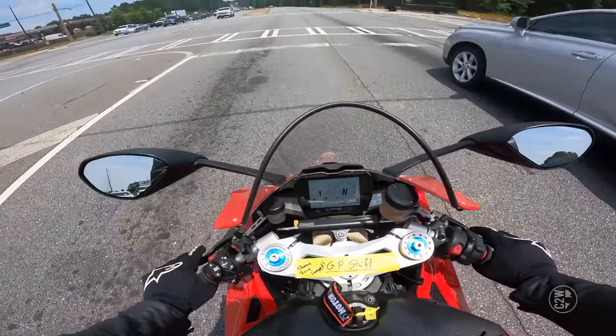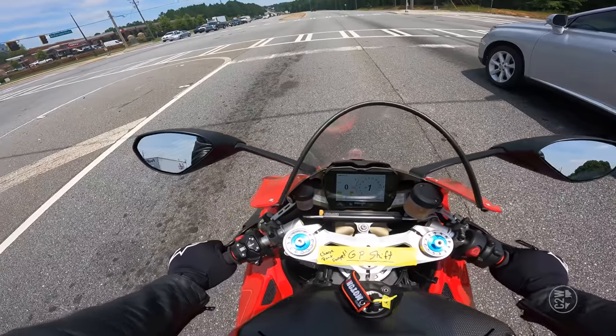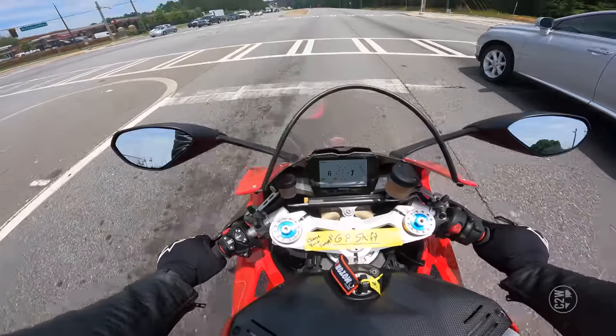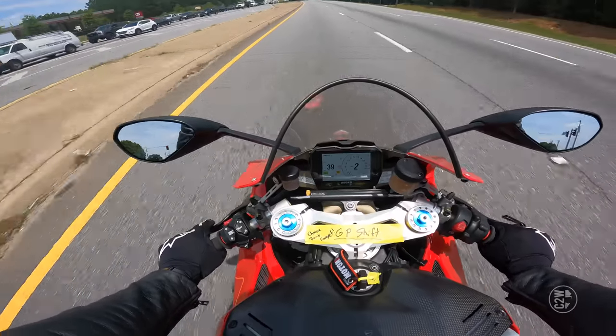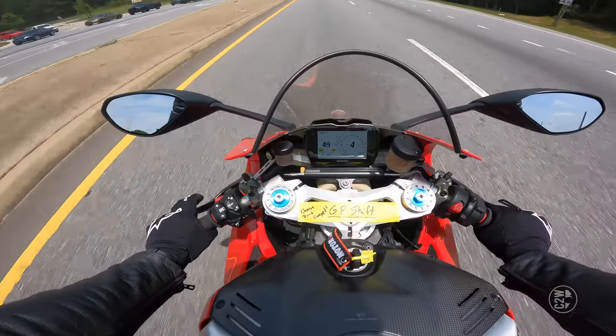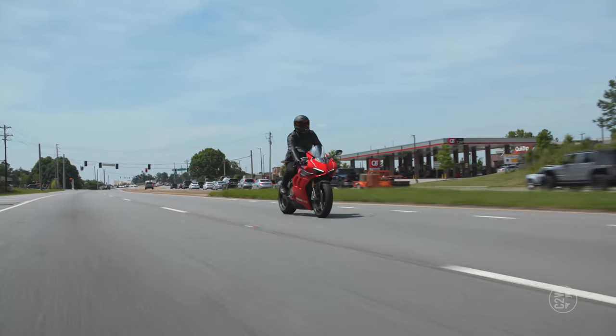Wow, guys, so the winglets, I know some people don't like the way winglets look, and I get that, you know, it's kind of a personal thing. Let me get this in a couple gears up so you guys can hear me. Guys, winglets are so cool.